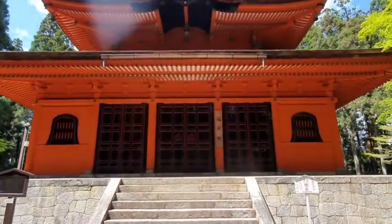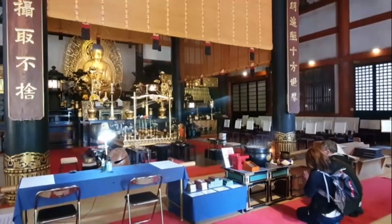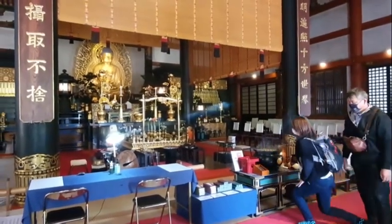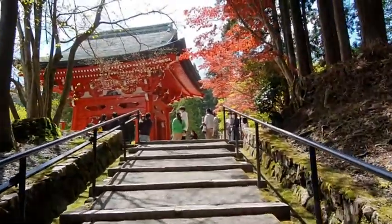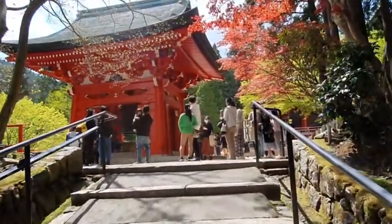And of course, if you want, you can go inside one of the main buildings, and if you come in during the right time, you can actually catch the monks praying at the altar or doing their kind of activities throughout the day. Up here you can ring the gong, which actually echoes throughout the mountain as you're hiking up Hiesan. Pretty cool.